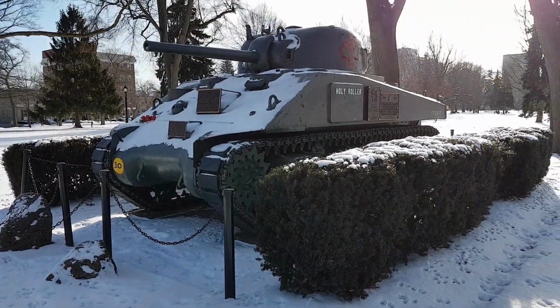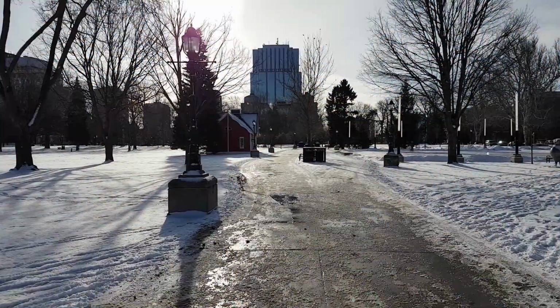So this tank's name is Holy Roller, that's its nickname, and most amazingly this tank actually saw action on D-Day. It's here as a memorial to all the people that served in the campaign in World War II, so that's really cool, really nice sight.